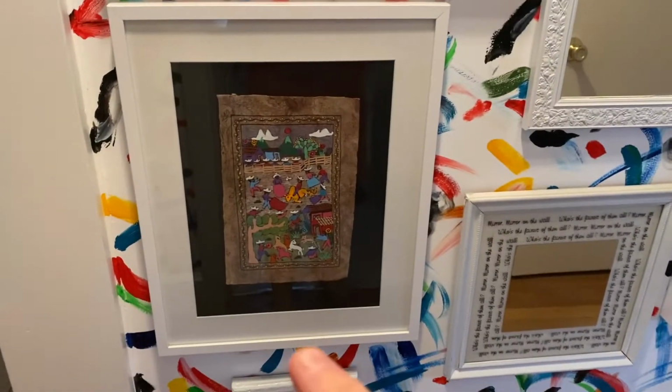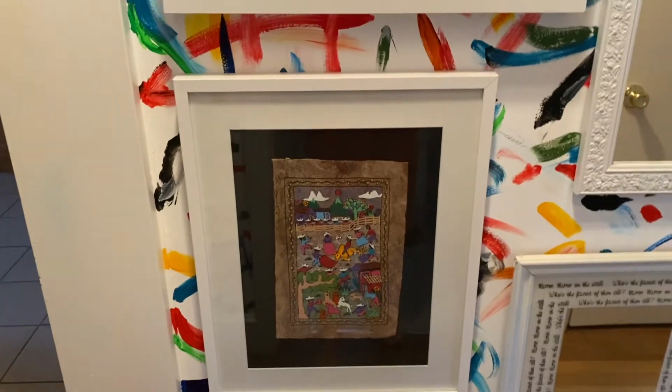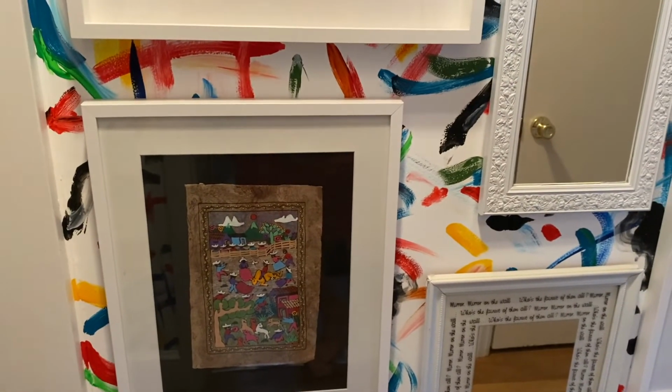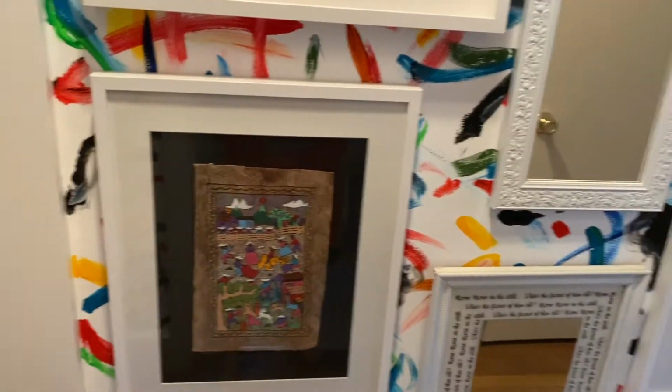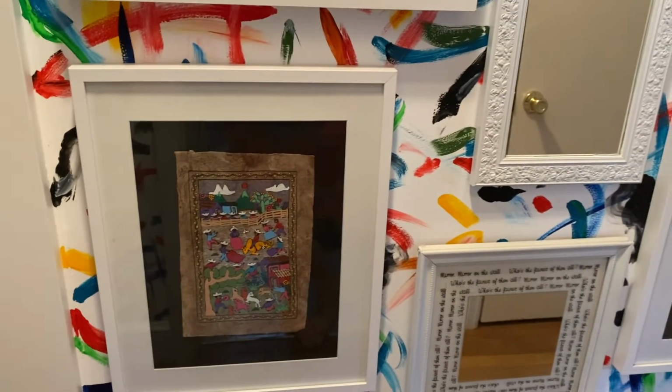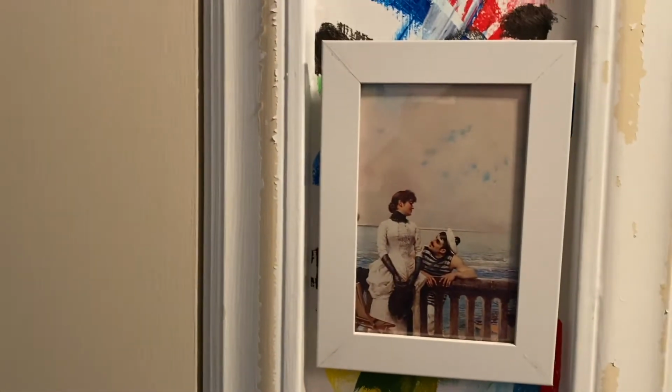This piece and this piece, and there's another one here in the hall, I bought from my friend Amber. She went to school with my sister, and Amber is super cool. These are not her works. I have some of her works in the TV room, but she also has an Etsy page as well. Here's one of those. That's a postcard just in a frame.